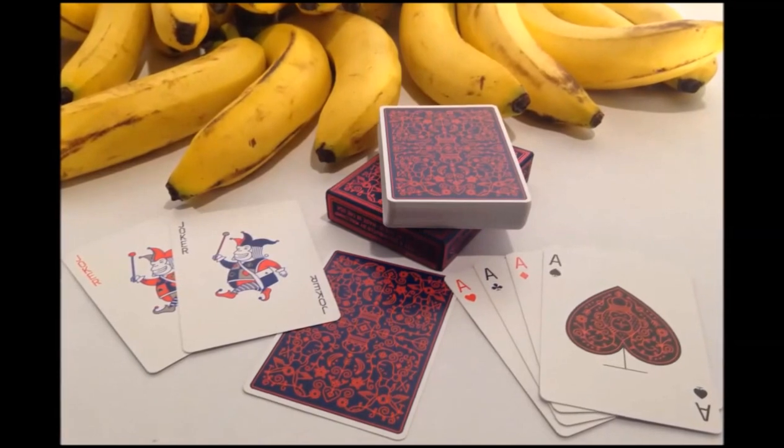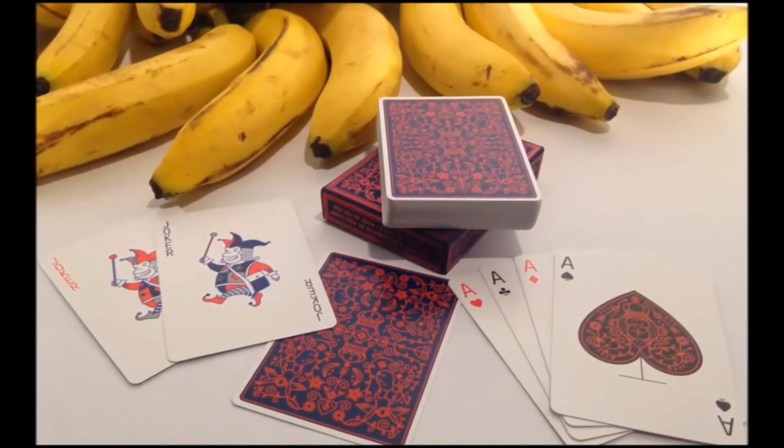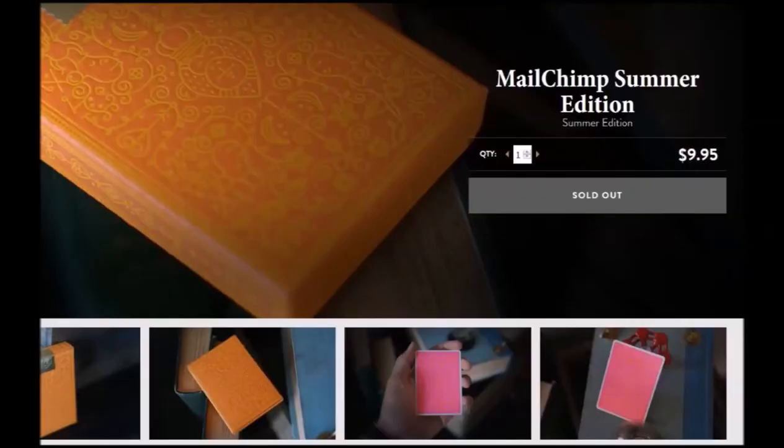The fun artwork and playful colors along with the primate-ruled court makes this a deck spectators and players will find more fun than off-putting. Fuzzco states that they plan on printing a deck with each of the 1,677 colors available from Pantone, the leader in the world of colors, each with a unique joker. The limited release of the orange and pink were instantly sold out, showing the collector's approval.